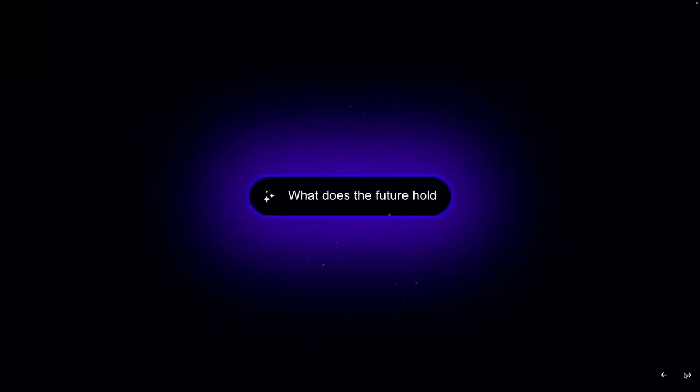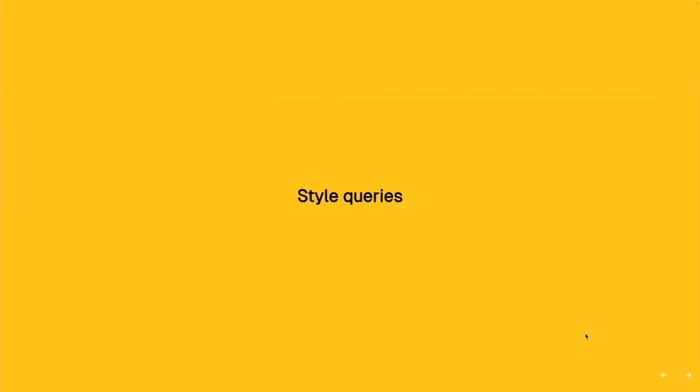Cool. And then this is where it gets a bit dicey with the demo, but believe me, it works. We're going to talk about style queries, which is an extension of container queries. But I also just wanted to have some styles and stuff in my talk, so I put this slide in. We're going to talk about style queries.